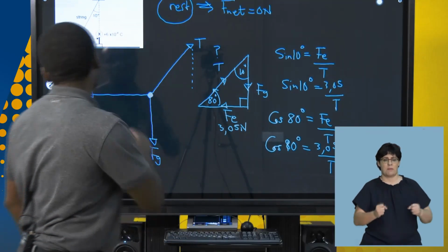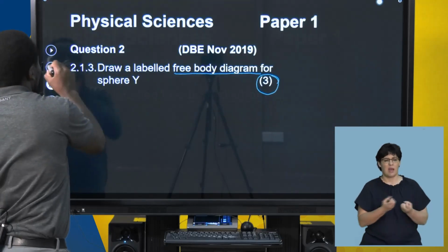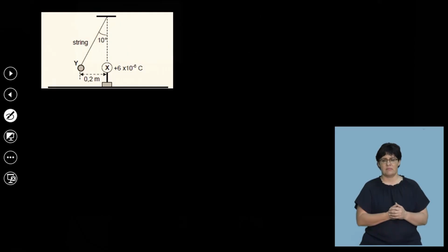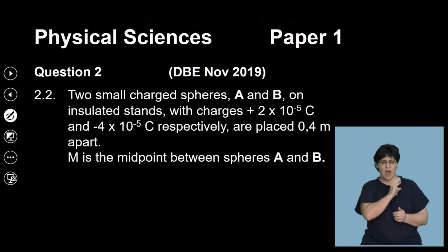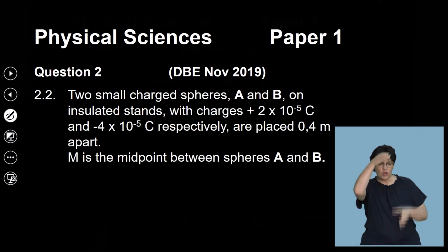Now, this is one of the multi-step type of problem that you may be required to do, because it involved a number of concepts altogether, but there's also mathematical skills that are important.